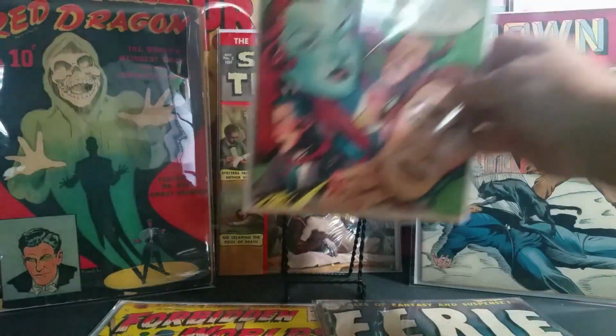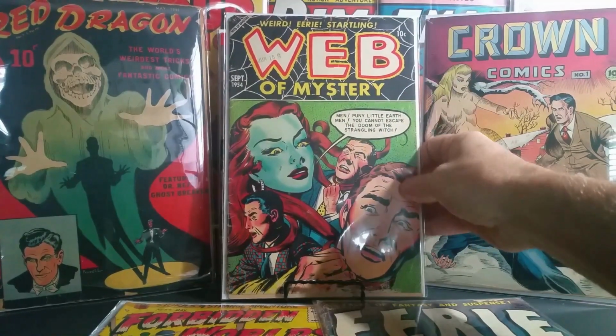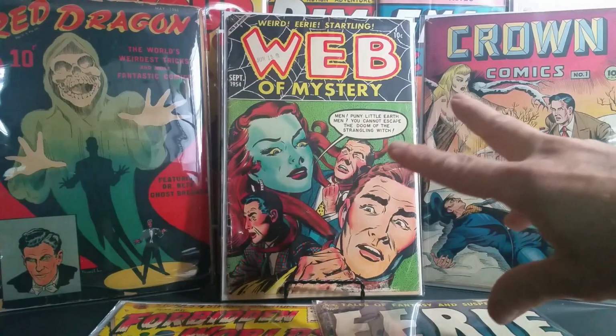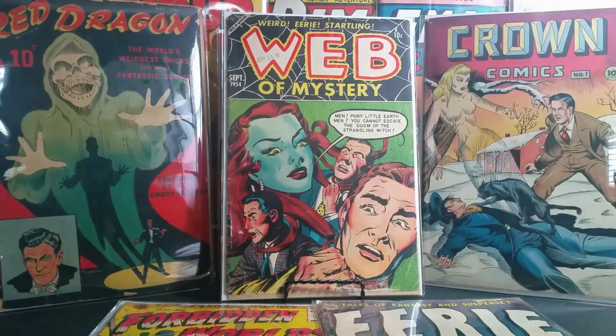Web of Mystery number 26 from September 1954, with a Medusa-esque kind of cover. She's strangling all the guys with her hair. Web of Mystery, weird, eerie, startling. So yeah, I got this. Both were $47.50, right in the spot where they should be. So happy to have them in the collection.